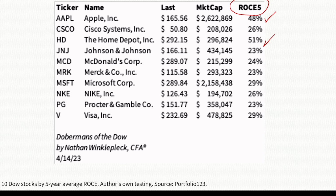Just looking at the names, this is an extremely high quality portfolio with a nice mix of businesses that have real long-term growth drivers like Visa, Home Depot, Apple, Microsoft, and Nike, combined with some stalwarts that are just cash cows, extremely high quality, like Johnson & Johnson, McDonald's, Merck, Procter & Gamble, and Cisco.